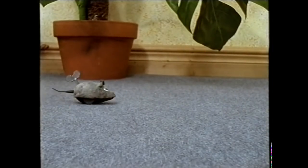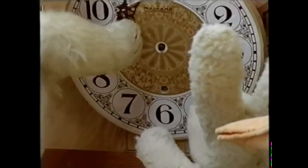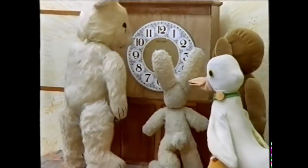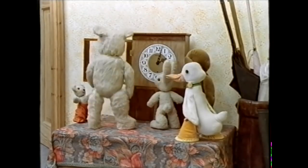Just as the mouse was about to go back under the sofa, Little Bear made a giant leap and caught it by the tail. The toys were just putting the clock face back on when Little Bear arrived with the clockwork mouse key. "Here you are, Old Bear."